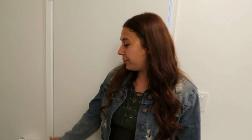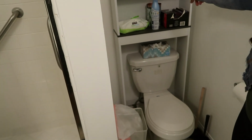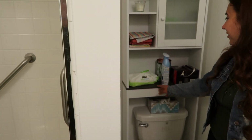Coming over here. This is our little setup for our bathroom, for our toilet area. Ben actually built this shelf because I really wanted the shelf. We ordered it off Amazon, and he spent a couple hours or an hour or two. A lot of hours building this shelf. And he did a great job. Originally, babe, didn't you put this upside down or something? Yes, yes, I did. I think he put this upside down.